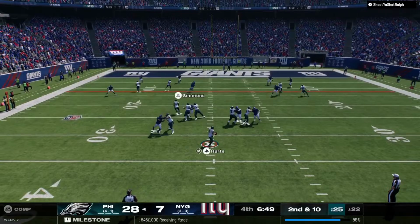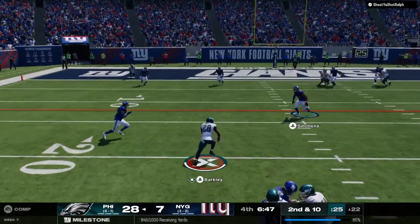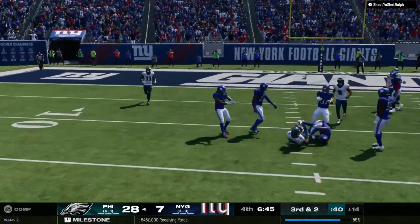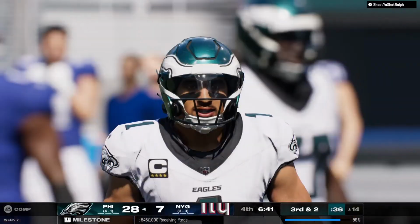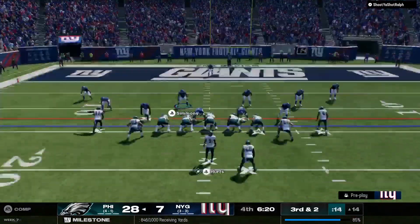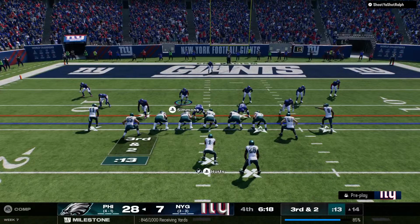On 2nd and 10, Hurts. He dumps it off to Barkley. And he'll get him inside the 15 down to the 14-yard line. That'll leave them with a 3rd and 2 coming up. They got 8 yards there.